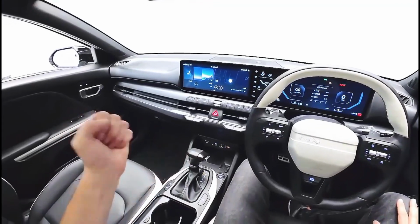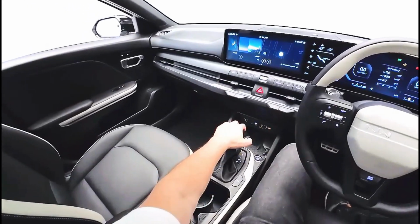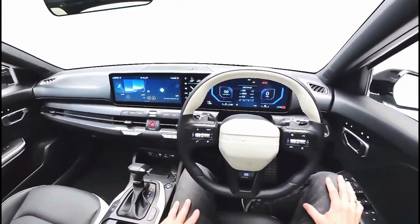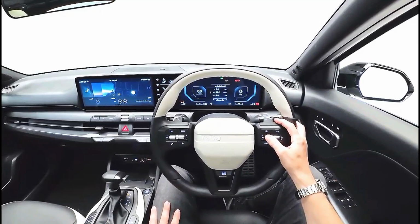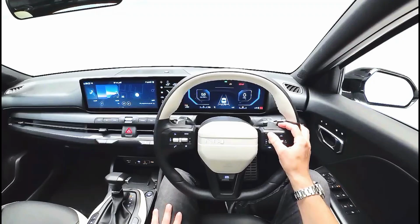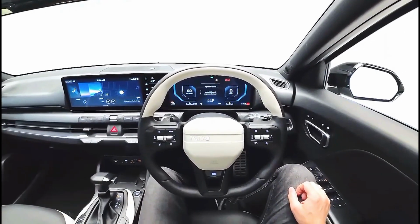We now have wireless CarPlay and Android Auto. Love to see that. It's also nice to see just a traditional gear selector. Simple, easy to use, functional, attractive. We've got a selectable screen here in the middle where you can change your view, see your trip, various information, compass, driving assistance settings. This will have lane change assist, which is pretty cool.